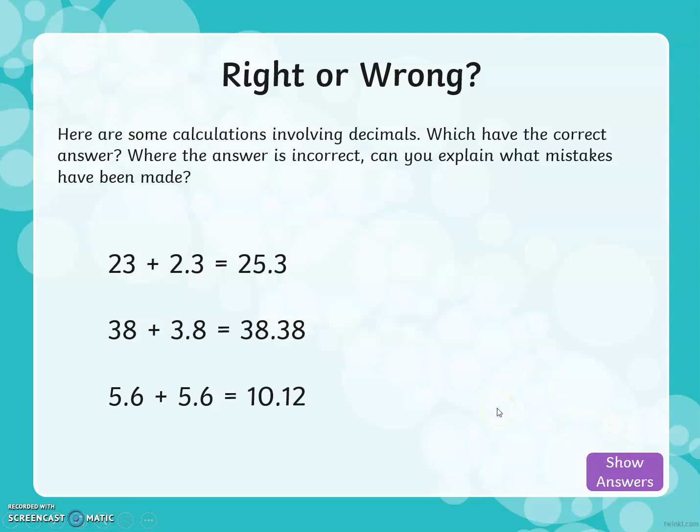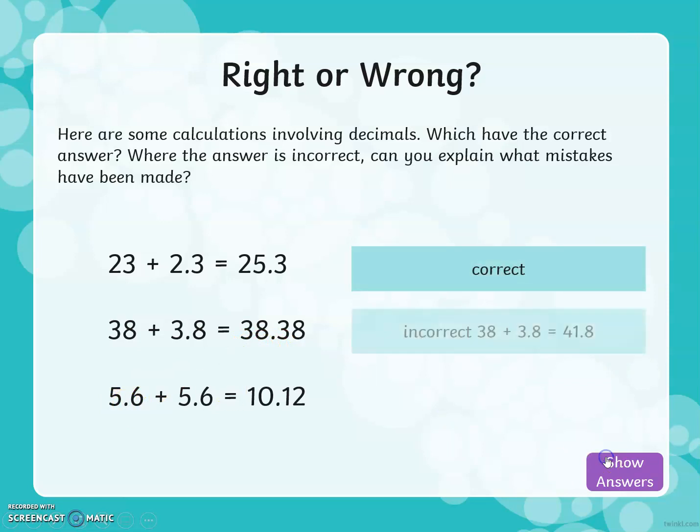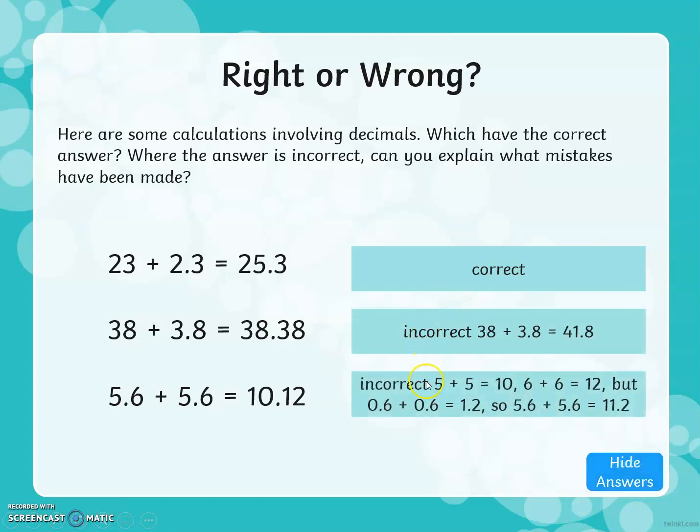Then we have 38 plus 3.8. That doesn't look right to me. And 5.6 plus 5.6. Let's show the answer. So we've got correct, incorrect, of course, and incorrect again, as 5 plus 5 equals 10, and 6 plus 6 equals 12, but 0.6 plus 0.6 equals 1.2. So 5.6 plus 5.6 is 11.2.